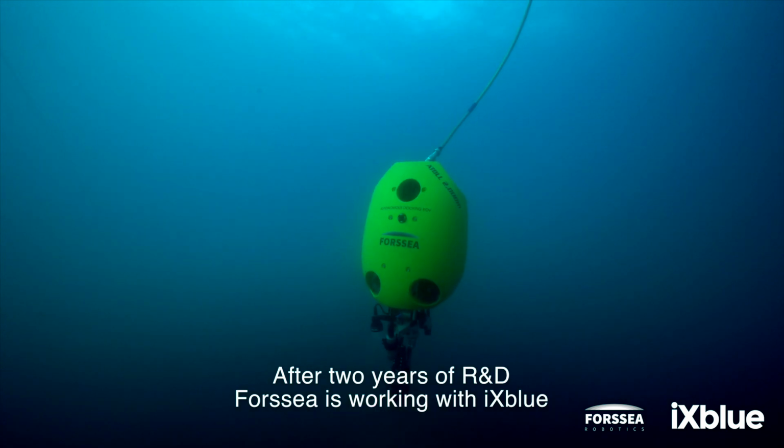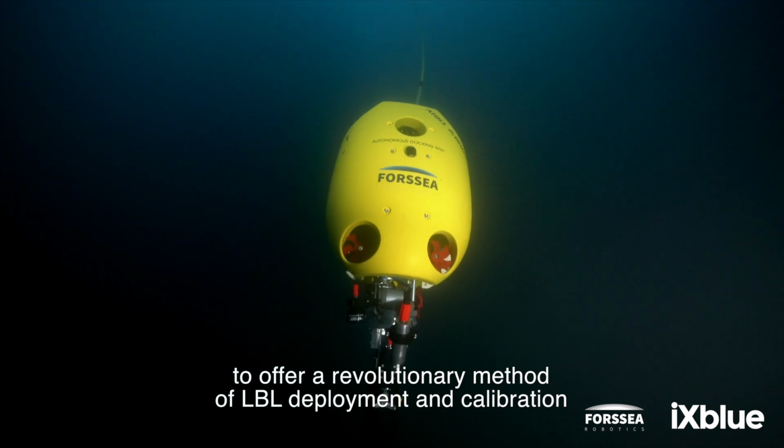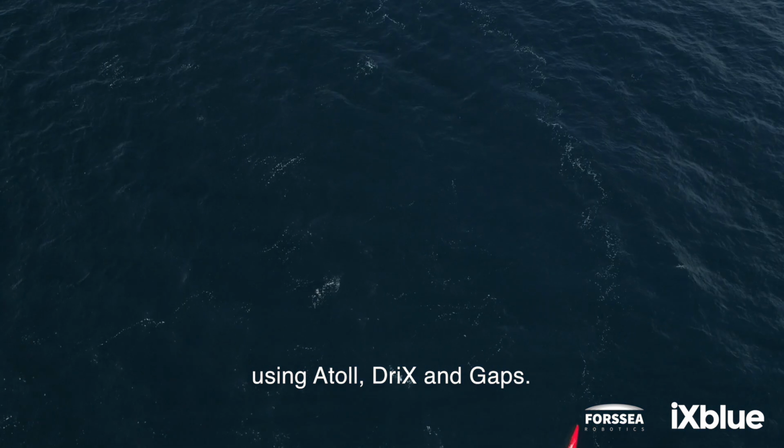After 2 years of R&D, Forssea is working with Ixblue to offer a revolutionary method of LBL deployment and calibration using Atoll, DriX and Gaps.